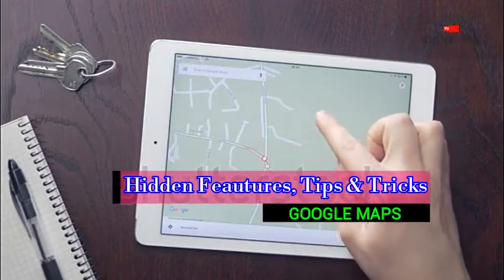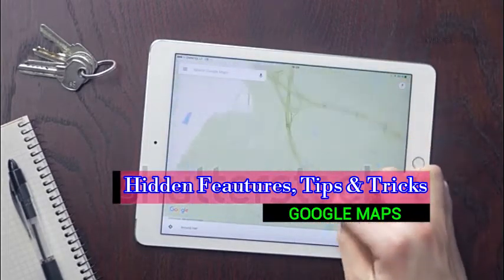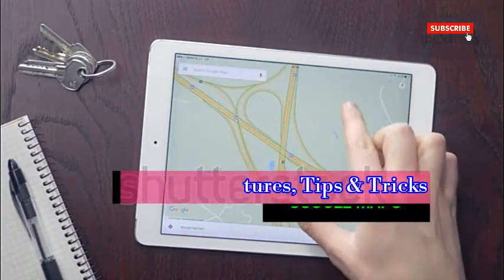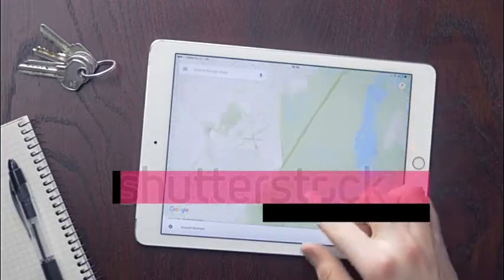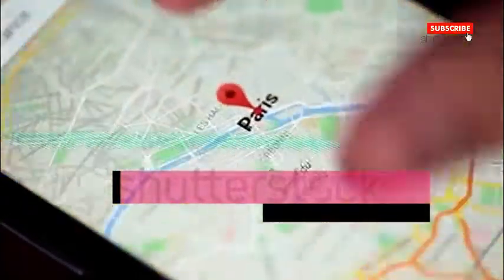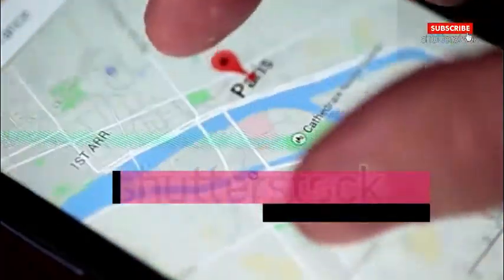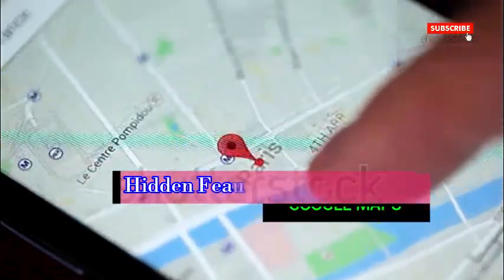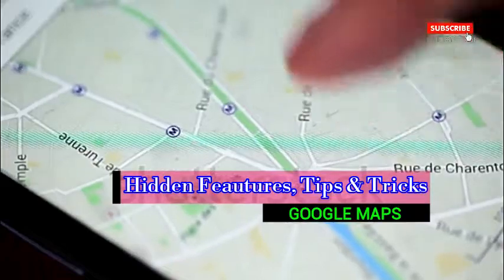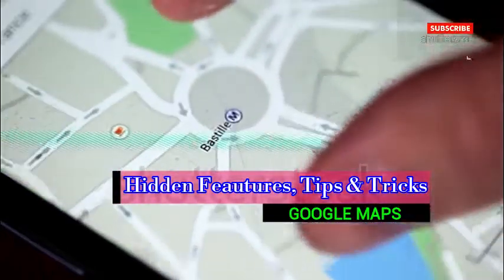Number 1. Add home and work. Add your home and work at your Google Maps to find the shortest route between the two, the current traffic status, and the time it will take you to reach. You can try this Google Maps trick with the support of Google Now, where you will find stickers of each type of location, from which you can select and place them on the map.